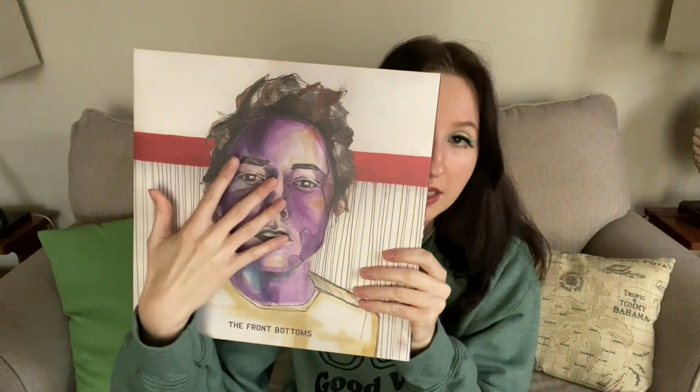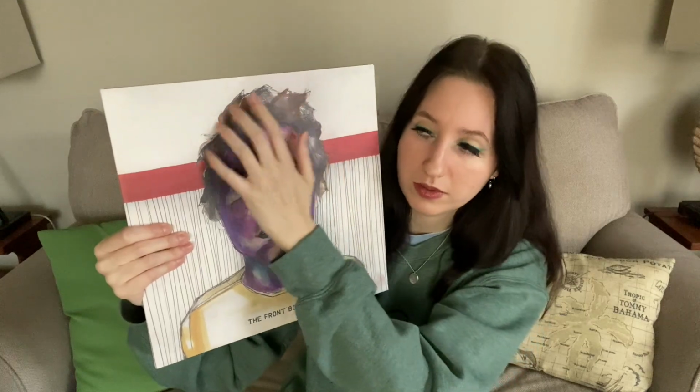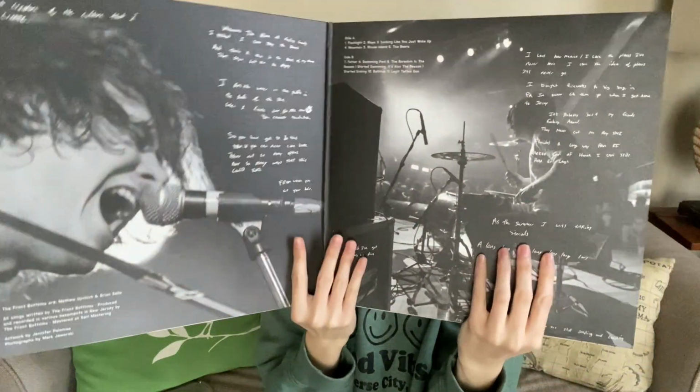So there's 2 people in the band, and so one is on the front, and the other's on the back. And I've always quite liked the style of the art on this cover. I like the purple and the shading and the way that there's these little lines here. I actually drew this cover back in the day, and we got this red stripe and all these stripes going down. So this is one that opens up. So it opens up like that.